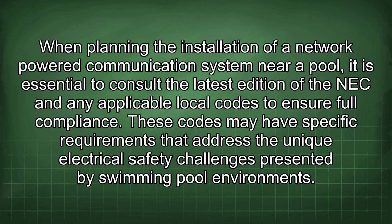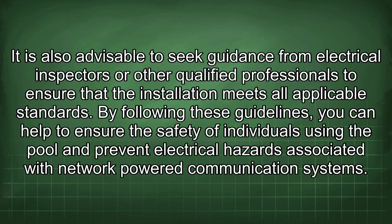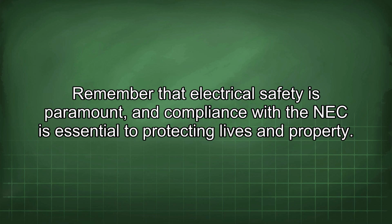When planning the installation of a network-powered communication system near a pool, it is essential to consult the latest edition of the NEC and any applicable local codes to ensure full compliance. These codes may have specific requirements that address the unique electrical safety challenges presented by swimming pool environments. It is also advisable to seek guidance from electrical inspectors or other qualified professionals to ensure that the installation meets all applicable standards. By following these guidelines, you can help to ensure the safety of individuals using the pool and prevent electrical hazards associated with network-powered communication systems. Remember that electrical safety is paramount, and compliance with the NEC is essential to protecting lives and property.